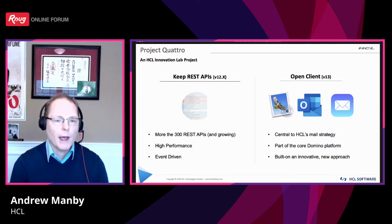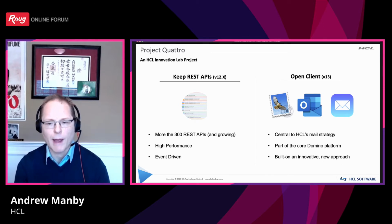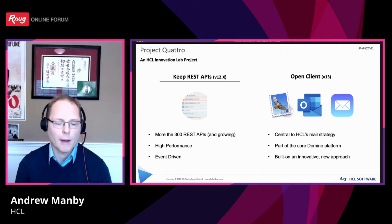So one of the projects that Jason Gary, our CTO, is working on, and this was discussed at Digital Week. He runs our HCL Innovation Lab and has a project called Quatro. And really the output of that project is 3 things, working very closely with Domino development teams. Firstly is improving our support for our container platforms, and specifically OpenShift.